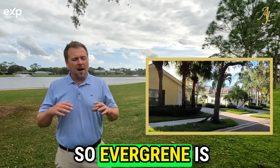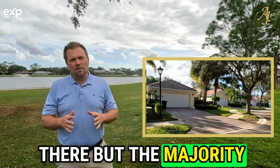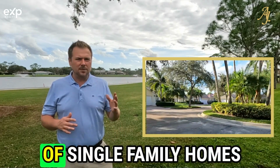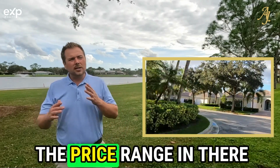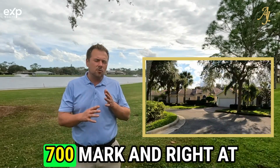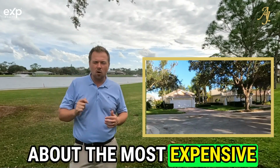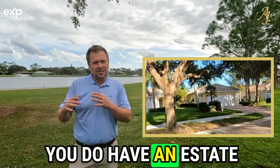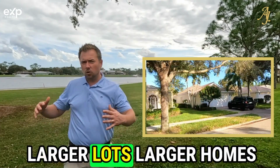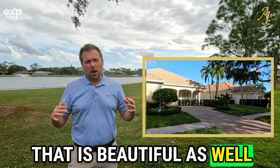So Evergrene is beautiful as well. You've got townhouses in there, but the majority of the neighborhood is going to be made up of single family homes. The price range in there, you're going to start at this point probably in the 700 mark, and right at 2 million is going to be about the most expensive home that you're going to find in there. You do have an estate section where they've got larger lots, larger homes, and then of course you have the rest of the community that is beautiful as well.